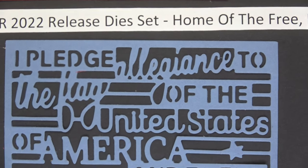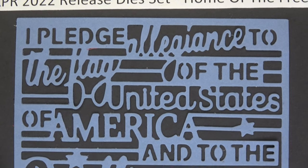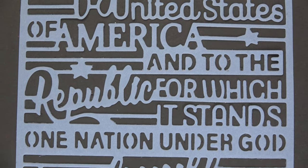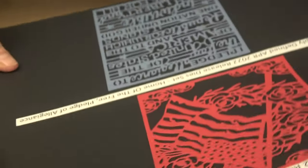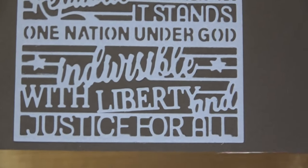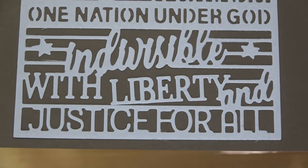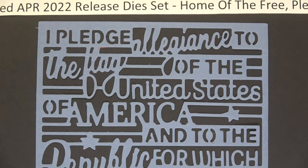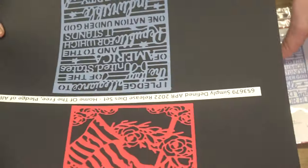So it literally says, I pledge allegiance to the flag of the United States of America and to the Republic for which, oh my gosh, for which it stands, one nation, under God, indivisible, with liberty and justice for all. I'm reading it backwards on the screen. Yeah, I'm reading it backwards. So I have those two dies to start with, the next two in the collection.